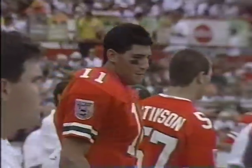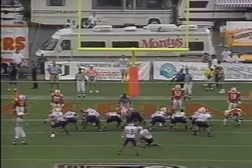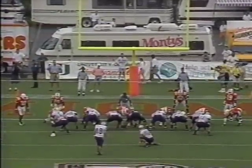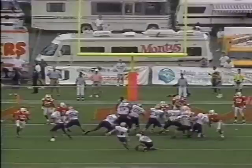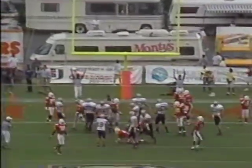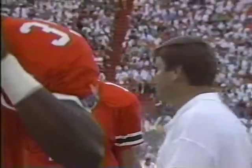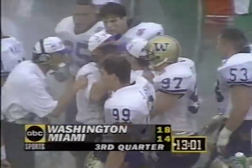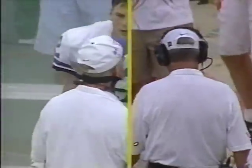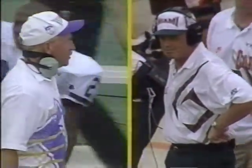Russell Harrison gets even as he picks off Costa and goes 34 yards. The Huskies have scored on a 75-yard play, now a 34-yard INT. Two huge plays and the extra point hammered by John Wales. Washington 18, Miami 14. 13 minutes to go in the third. This could be a shocker. A dramatic and sudden turnaround. The Washington Huskies lead by 4, 18-14.